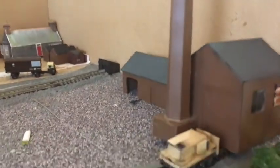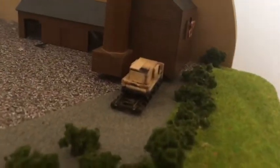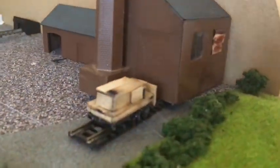The building with the chimney on it has a small section of track heading out of the door, which is actually closed, and that'll be eventually inset, which is where the Fry's locomotive, as you can see, is going to be sat, as it is currently unpowered and doesn't have any plans to be motorised.